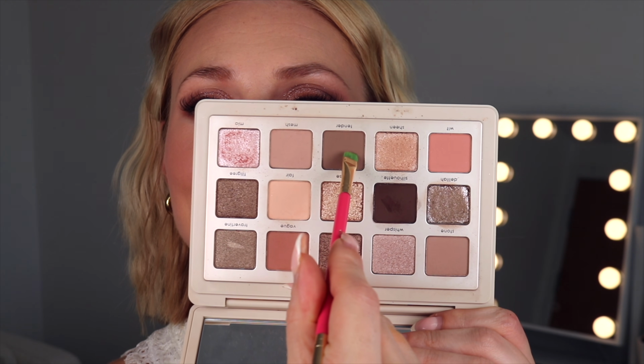I'm going to take this colour Tender for my eyebrow. Using an eyeshadow instead of a pencil or a pen is going to create a really lovely soft brow. You can use a darker brown if you want a darker brow.